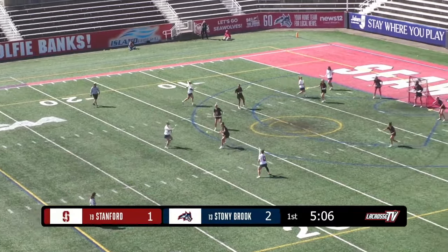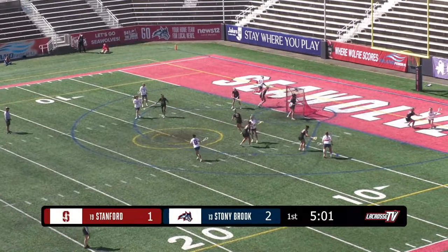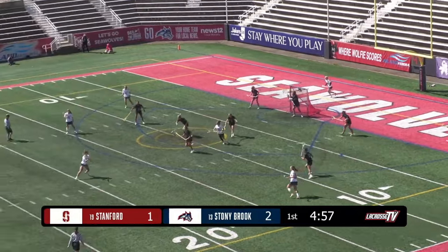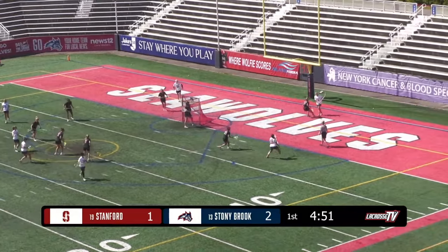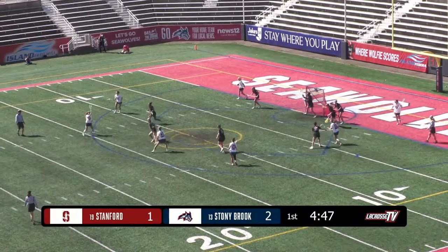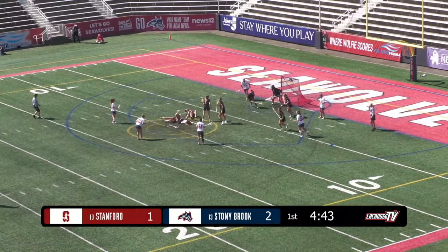And after a pretty rapid start to the game with 2 quick goals from the Seawolves, we only had 1 response from Stanford, and both teams' defenses have started to get settled. Both teams have mustered just 8 shots in total, 4 for each team. 5 of them have been on goal. Stony Brook has recorded 2 saves, and Stanford has also recorded a save. Will they be forced to make another?